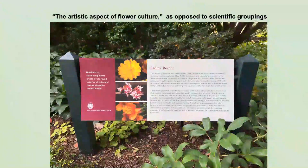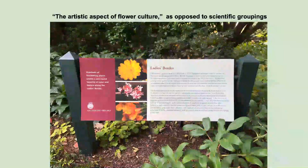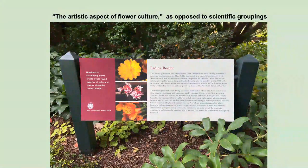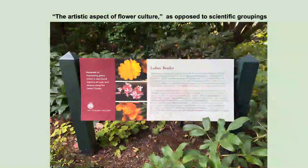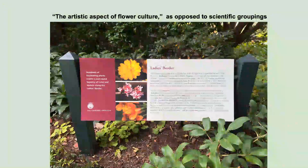The garden was established in 1891, and in the early 1900s, there was a ladies' auxiliary group. So you can imagine that they were giving tea parties and serving lemonade and otherwise helping with membership. But by the late 1920s, the group had evolved into the Ladies' Advisory Council. And they advised the board to plant a garden that would show the artistic aspect of flower culture.